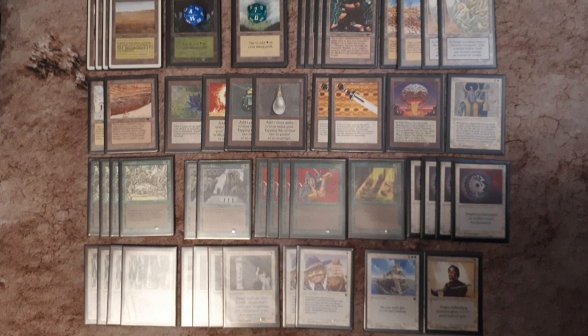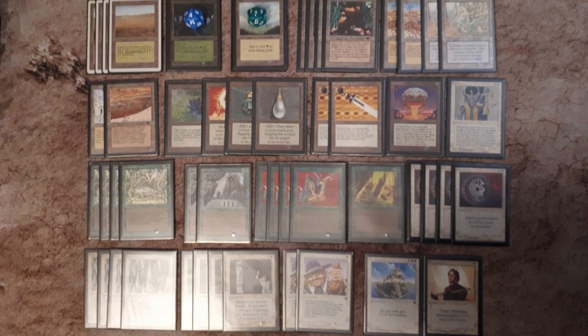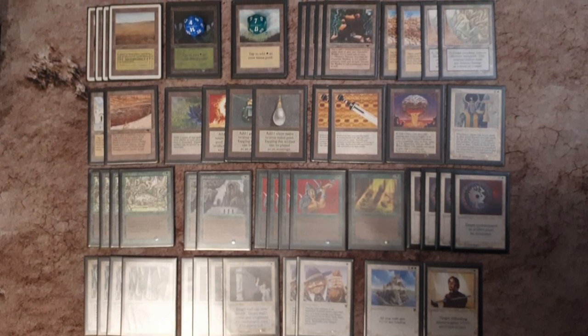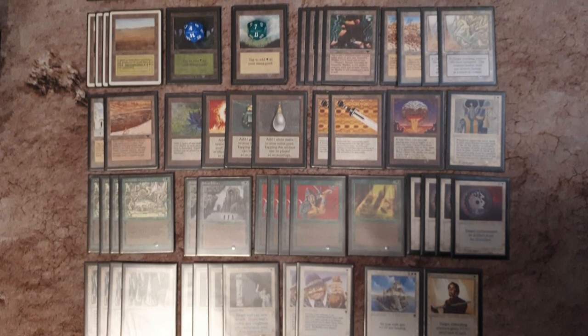Let me know in the comments below, like I asked for during the deck tech section as well, what would your best wall deck be? What colors would you play? Would you, for example, add red? Red's got some pretty good cards. Would you maybe go white, blue and red? That could also be an option. Let me know in the comments below. I would love to hear from you.